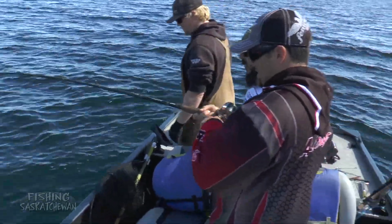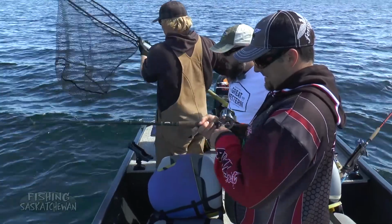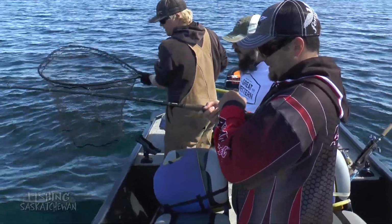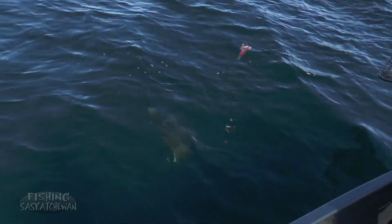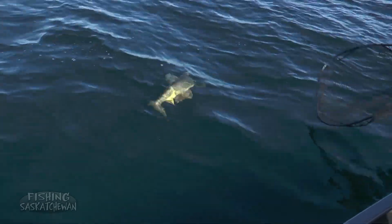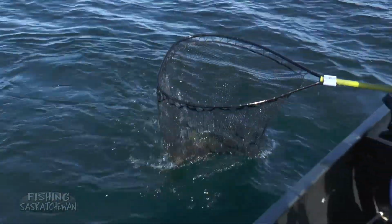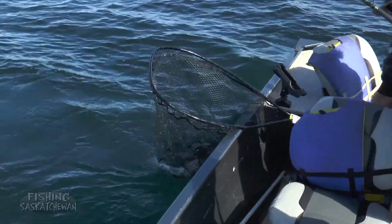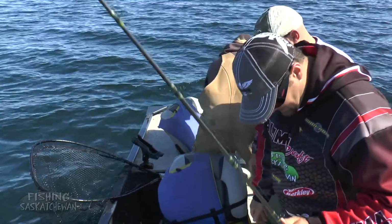Yeah, while you're bringing this one in, I had one follow it all the way to the boat. Nice. It's a good looking fish there. Oh, baby. Oh my goodness, there it is. That's my best trout ever. That's a good fish. Holy crap.